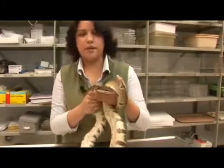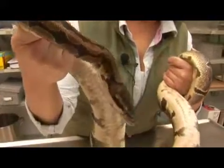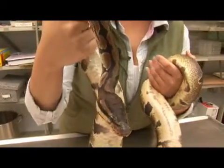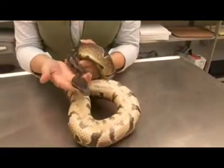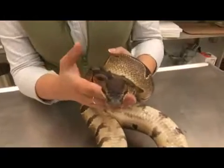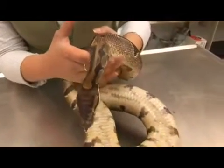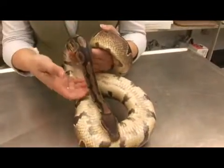Here we have a ball python. Its scientific name is Python regius. They are native to grasslands and savannas of Central and Southern Africa. It is a small species, and adults can live to about 20 years, and they can grow 3 to 4 feet long. However, in captivity, they can live slightly longer and can grow an additional 2 feet.